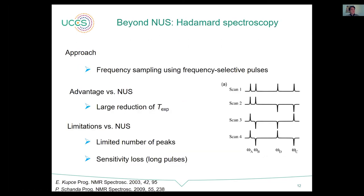And finally, a last technique we have used is ADAMAR spectroscopy. So ADAMAR is not based on the Jeener paradigm. So you don't sample in the time domain by increasing the delay between two pulses in your sequence. What you do is you sample in the frequency domain using frequency selective pulses. So you apply pulses which are exciting different peaks in your spectrum. And the main advantage compared to non-uniform sampling is you can reduce further the experimental time.